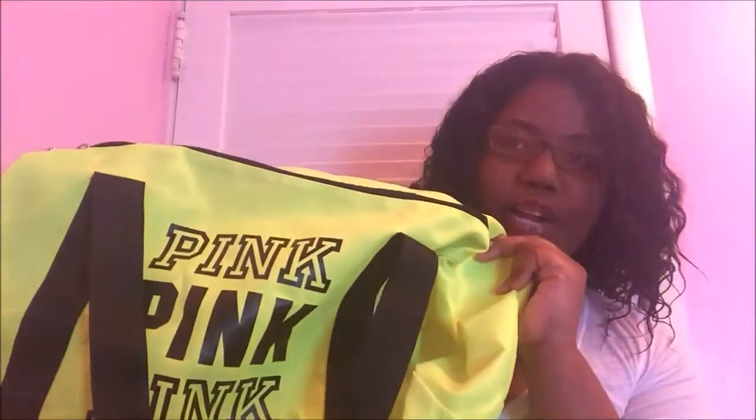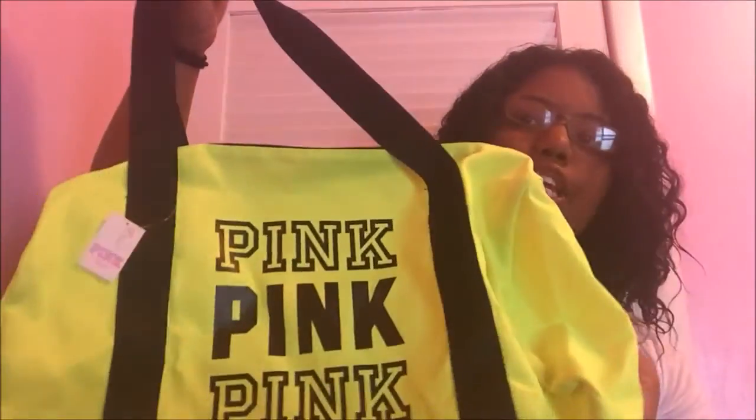So you could choose from 3 colors, this black and pink, but me and the cashier both decided I should go with the neon green because I have a neon green theme going. So yeah, I just got this. It's very, very cute. Little duffel bag for gym. Just wear it like this. And then it came with a pink water bottle.